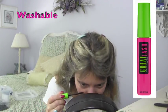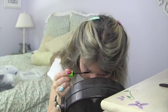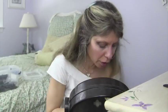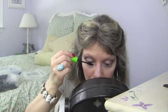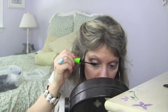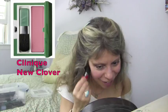Now it's time to apply my mascara, and I'm using my tried and true, and I've tried so many, but I always go back to the Maybelline Great Lash. It's my absolute favorite. Not going to change my blush yet. I'm going to use my usual blush that I use because it suits my skin tone.